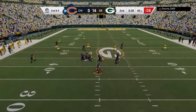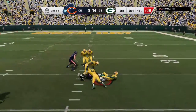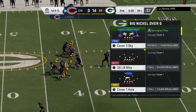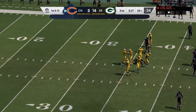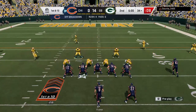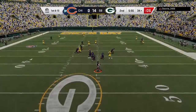2nd and 5. Over the middle, he's got Watkins. And he's going to get this all the way down inside the 35. Let's go. A gain there of 21 yards. So into Packer territory now. Here's 1st and 10 at the 34. They'll look to throw.